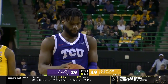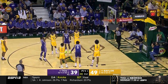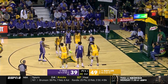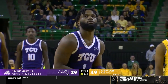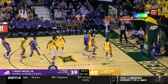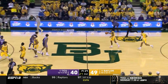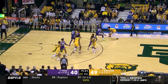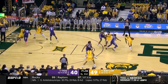Mike Miles had 12 in the first half, part of the Wooden Award preseason top 50 just earlier tonight, named to the midseason top 25, the preseason Big 12 player of the year, playing like it despite that miss from the free throw line. Just recently reached his 1,000th point early in his junior year. And he's got a baker's dozen tonight, coming off 23 in that win against Texas Tech in the Big 12 opener. Here's George. He led all scorers with 16 in the first half.